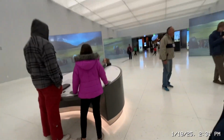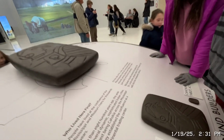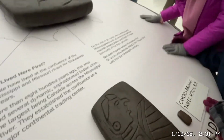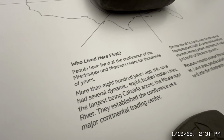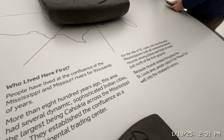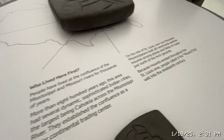Of course here, this is where it all started. This is where St. Louis started, right here. Who lived here first? Mound builders lived at the confluence of the Mississippi and Missouri rivers for thousands of years. Because mounds existed throughout the St. Louis area, people call it the Mound City, well into the 19th century. We came down here 2 years ago.